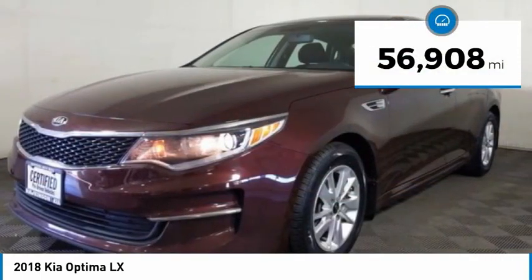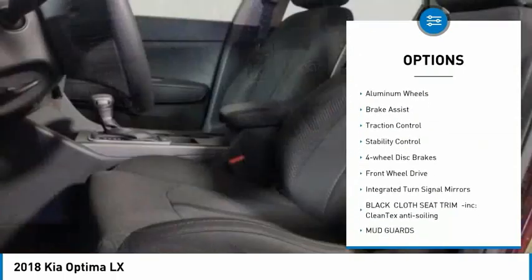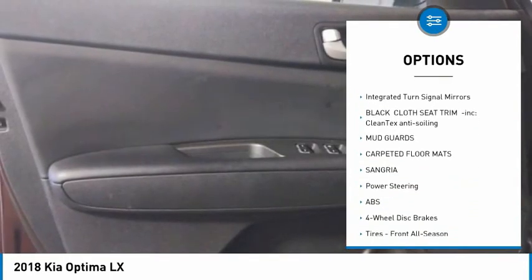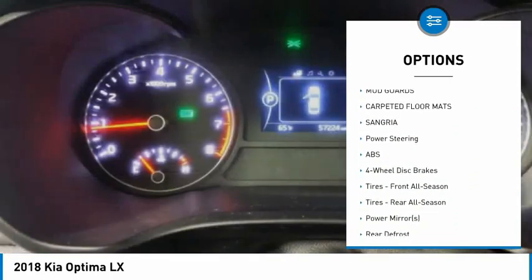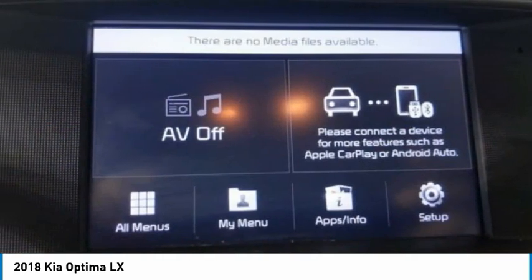Here are some of this vehicle's great options: tire pressure monitor, blind spot monitor, heated mirrors, aluminum wheels, brake assist, traction control, stability control, four-wheel disc brakes, FWD, integrated turn signal mirrors.